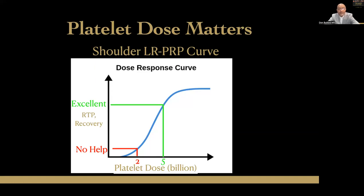So taking this information and trying to incorporate it into a clinical practice, what that means for me is I would like my PRP dose to be above 5 billion in that leukocyte-rich PRP. And so now we have something we can translate into daily clinical practice.